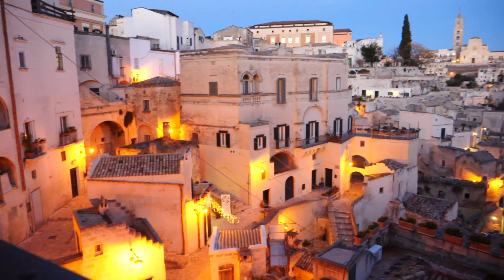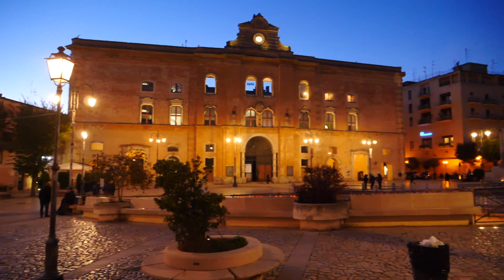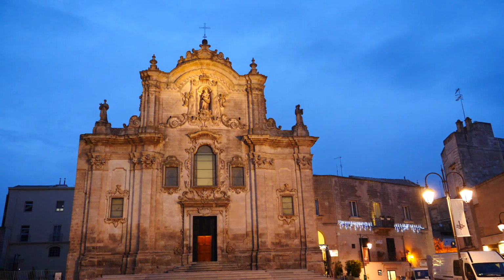Last but not least, our final recommendation for Matera would be to explore the city at night. Matera looks magical between sunset and blue hour, and it was a pleasure to wander around with camera in hand.